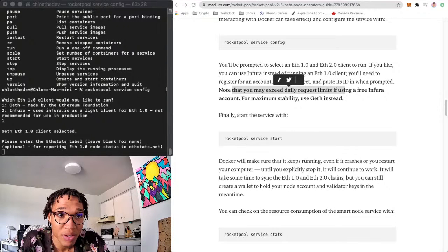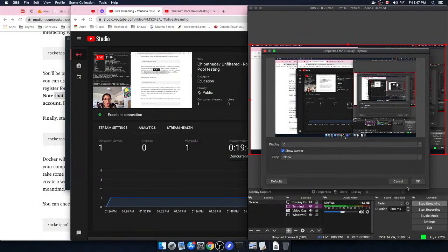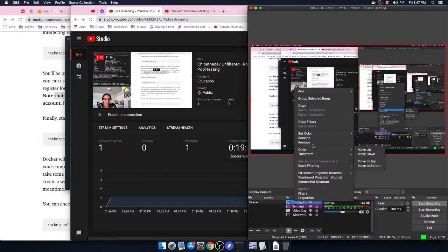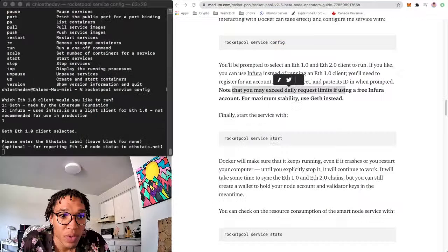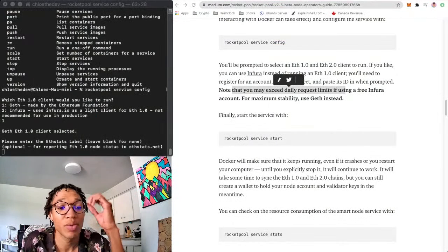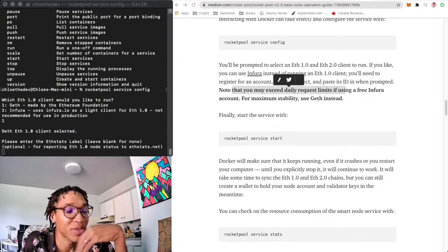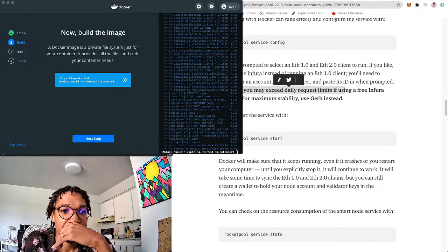display capture, and let's, oh snap. Let's cancel that. Sorry. Remove. Yes. What we're trying to do is a window capture. Oh gosh. Am I still showing my whole screen? It's funny. Window capture. Okay. We're gonna show Docker. Okay, perfect.